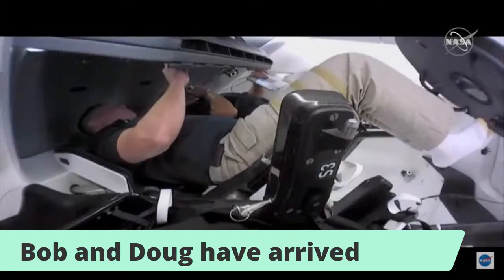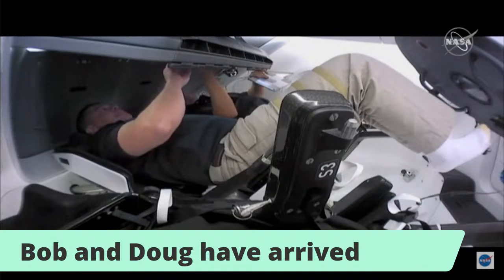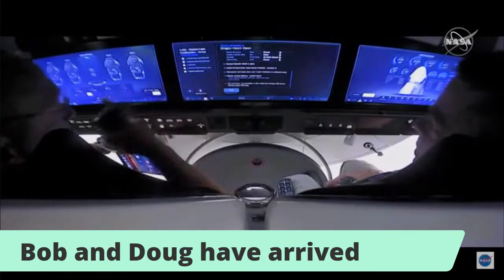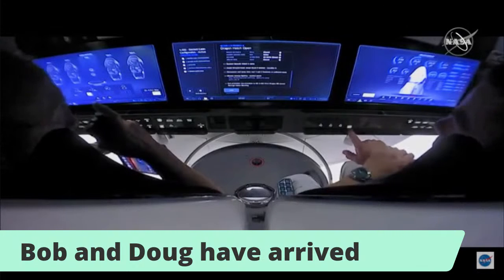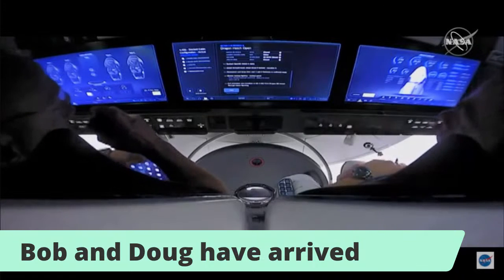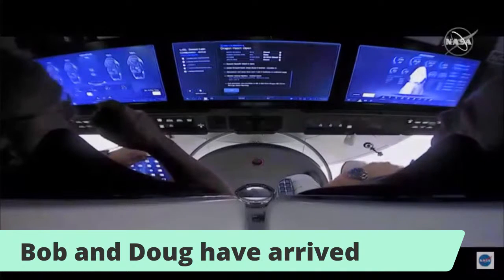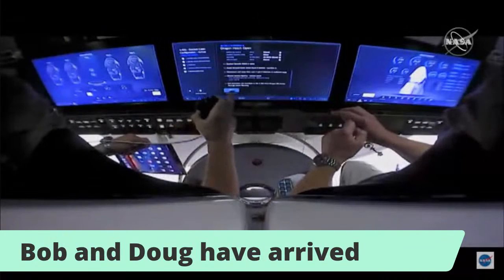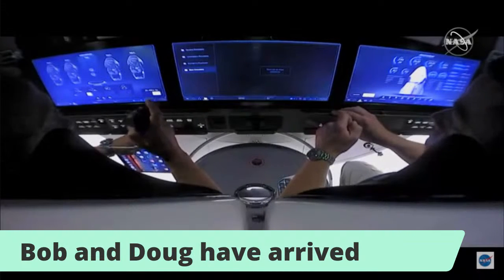SpaceX Dragon on the big loop. The hatch is open in 5.54.400. How copy? I copy. Hatch is open. Great to hear. Thanks. And SpaceX Dragon in 5.9, we're going to exit out of 4.400 and transition to 2.102 Crew Dragon ISS arrival through the hatch opening. I copy. With that, I understand you are complete with 4.400 and will follow along with you as you transition to the ISS procedure.